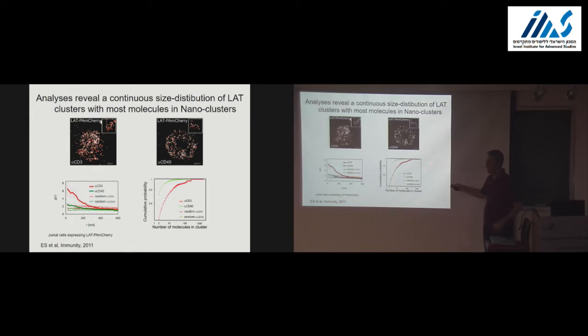Okay. So the cells have CD8? So these are CD4 T cells. Yes.